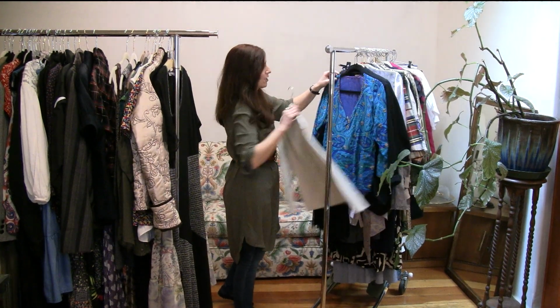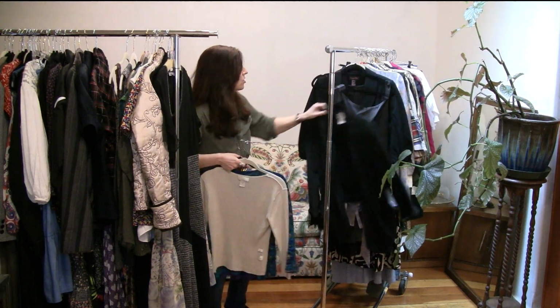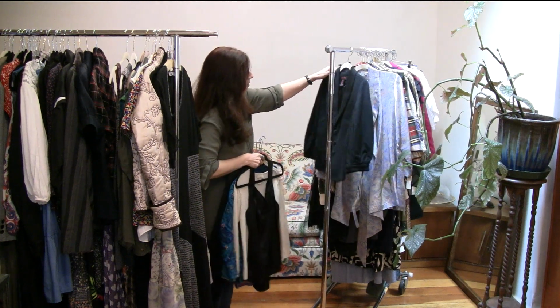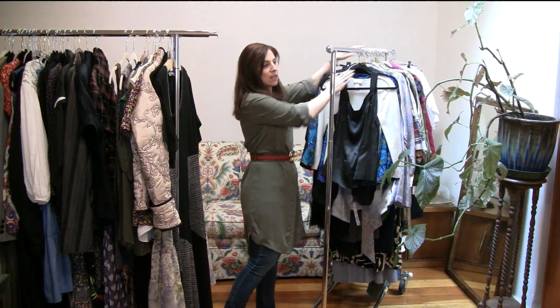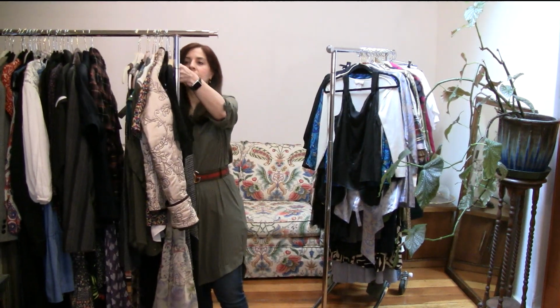This is a sweater that was drying from my laundry. Vintage Indian. Vintage cheap. That. And then finally, my little shrunken blazer, cheap Shape FX, had it forever. Okay, so that's everything on that rack. So what is it that we are purging?